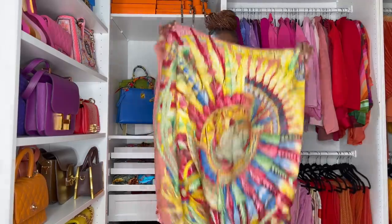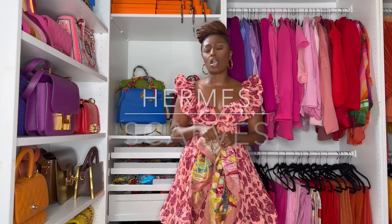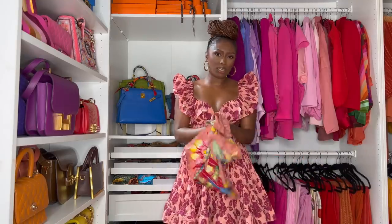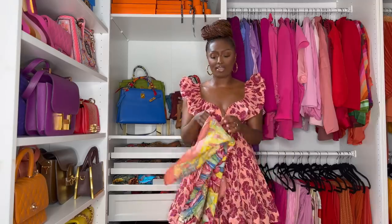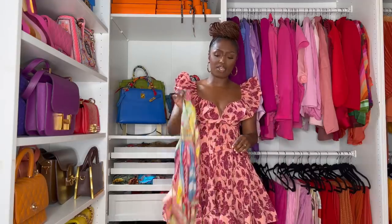Okay, let's talk about the dark horse of Hermes, which for me are the scarves. I just love the scarves. To me, bury me in an Hermes scarf. Okay. The craftsmanship is just so on point. I can understand why they are a scarf house. I get it.